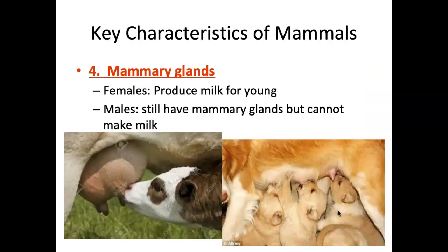The fourth key characteristic of mammals is going to be the mammary glands. This is actually where we get the name mammal from. These mammary glands are going to be used in order to produce milk for their young. Females are the ones that are able to produce the milk, and while males still have the mammary glands, they do not and cannot make milk.